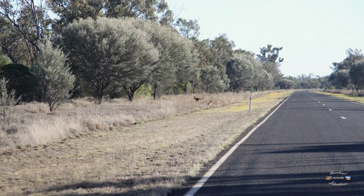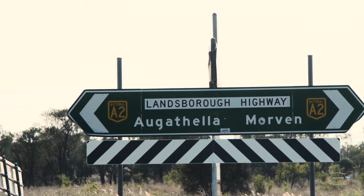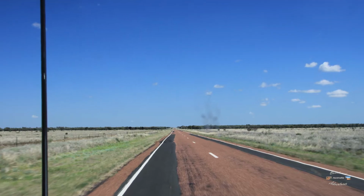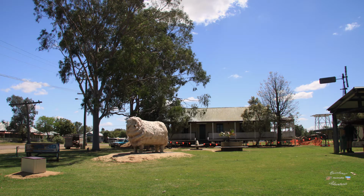Buried in the flashbacks. Today we head into Longreach, some 550 kilometres away. But before we get there, there's plenty to discover on the way. We'll travel through Tambo, Blackall and on to Barcaldine, the home of the Tree of Knowledge.